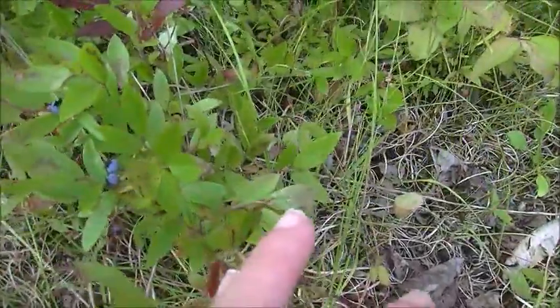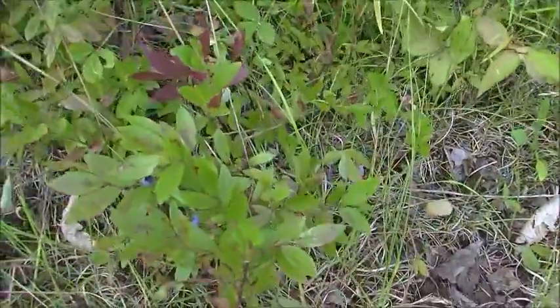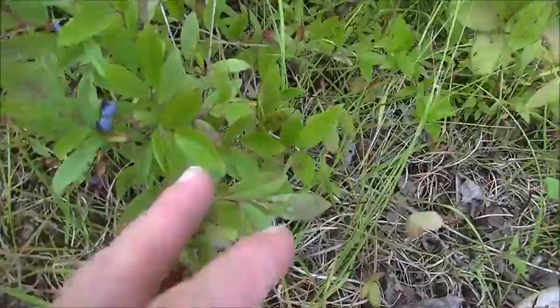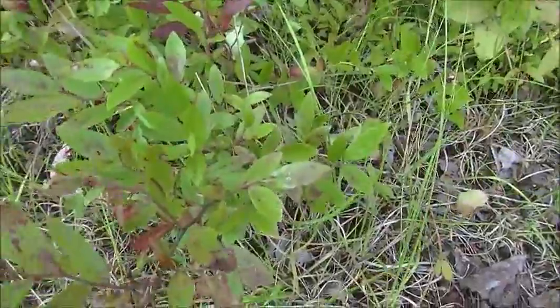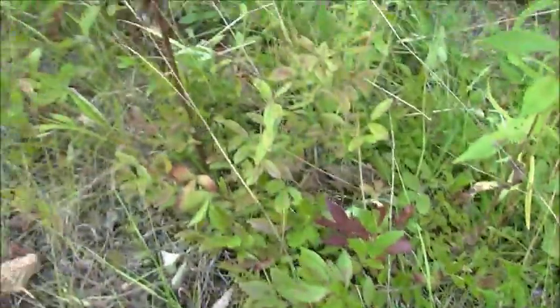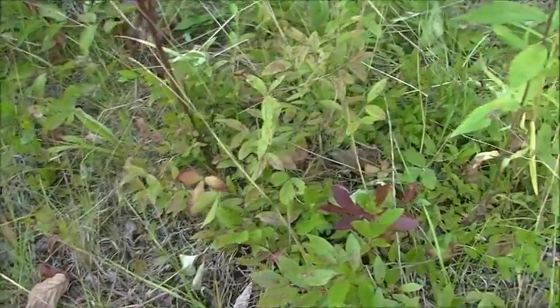Here's a few blueberries. We have these bushes all over the property. Literally just so many everywhere walking by. And they're not quite ready yet, so that's why they're so small. And there's not a lot of them. But literally all along the trails, just blueberries. It's awesome. And they taste great. They're just little suckers, but they taste good.